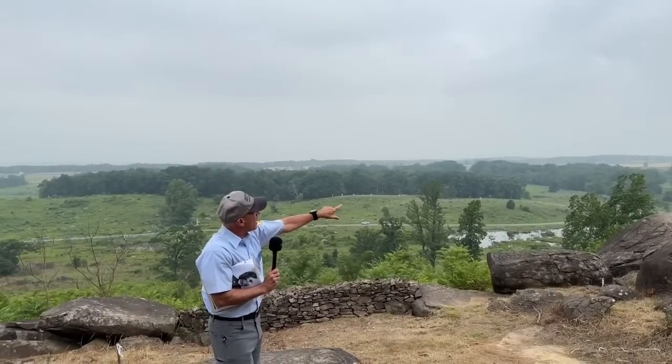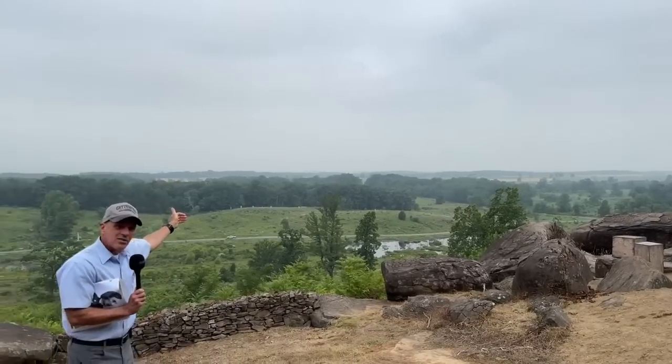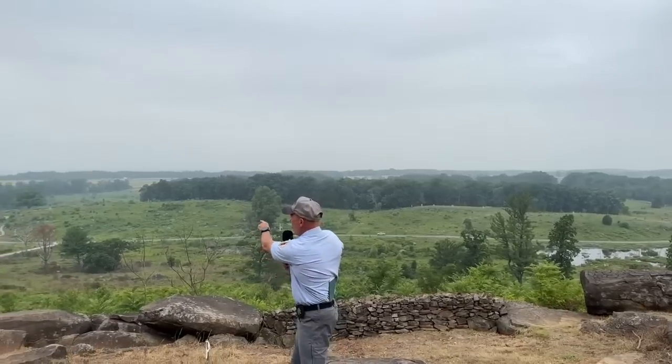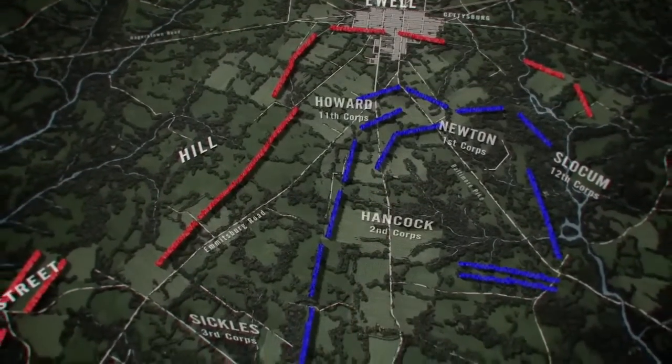So starting at the red barn that Chris pointed out, the Gouverneur barn, to the second red barn, to the third red barn, and at the peach orchard, that line's going to bend 90 degrees, come through the wheat field, and end over on Devil's Den. Now, of course, George Gordon Meade's only going to learn this about 3 o'clock. By the time he learns about it, it's too late. Confederate artillery has already started a fire in support of their attack. Meade's going to ride out and find the 3rd Corps out in the peach orchard.